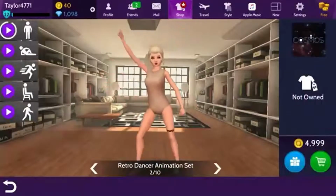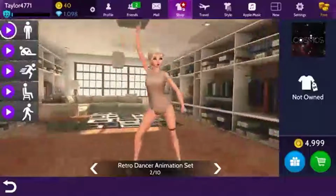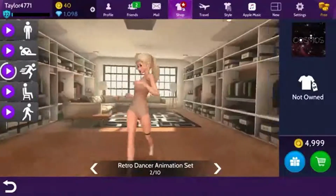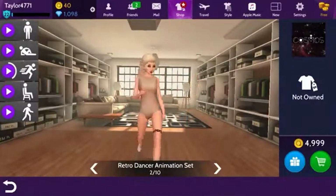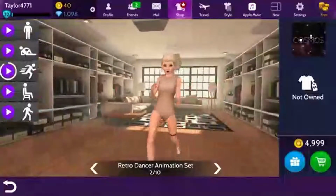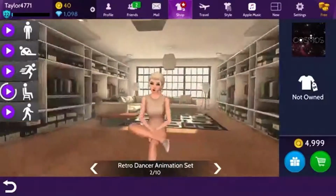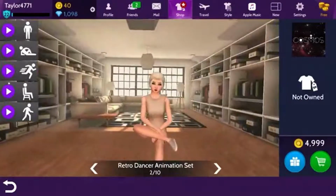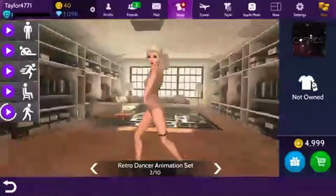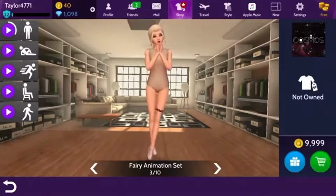So moving on to the Retro Dancer animation set. Now this is the newest one out. This is definitely on my wish list. I love the standing pose. I love everything about it, especially the dancing. It's really detailed, and it's worth the price, but I would expect it to be even higher considering the amount of detail in it. Everything about it I just love. That's all there really is to say about it. It's great.